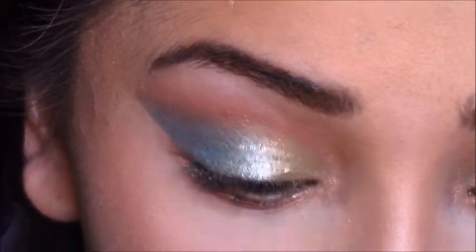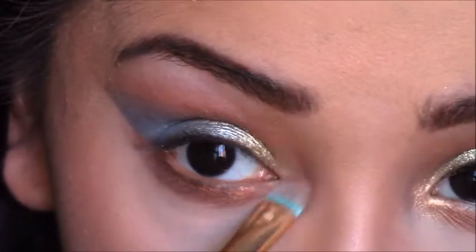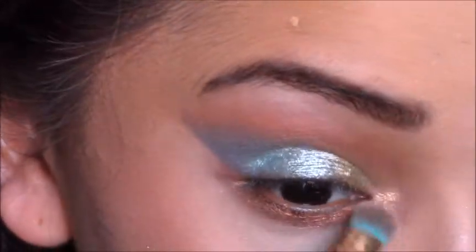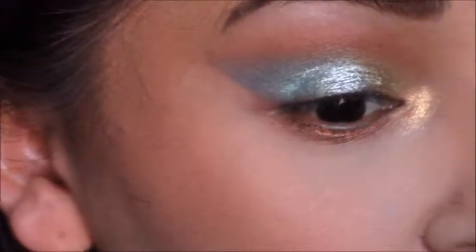I feel like you can use the flat brush for eyes a lot more. Like you can use it as your under eye smudger. You can use it as a packing brush, stuff like that. And then you can go back in with the fluffy brush and just blend everything out. So yeah, I do like this brush.